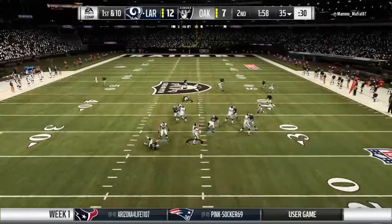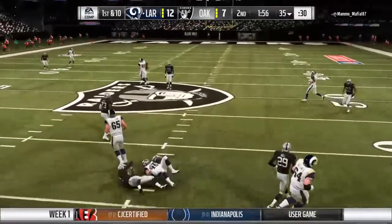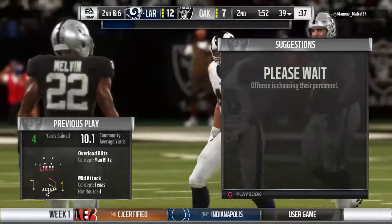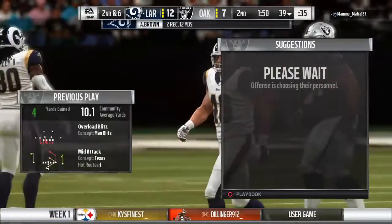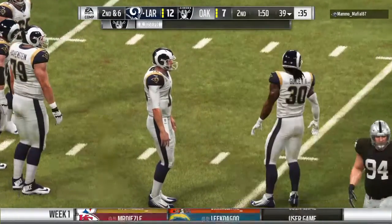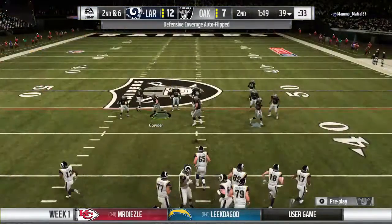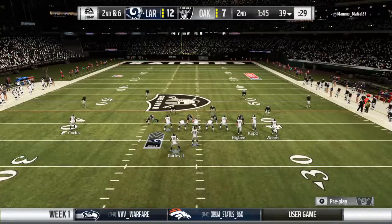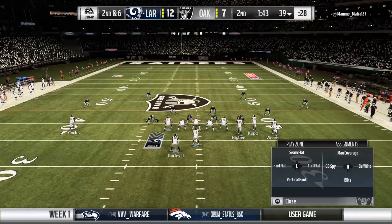On 1st and 10, Goff. He's just going to dump this one off to his fullback out of the backfield. It's a 4-yard pickup, and it'll make it a second down. Now, that's often a surprise for the defensive guys when they see the big fella slide out of the backfield and catch the ball. Not something they usually go over in practice very often. 4 yards on that last completion, so that sets up 2nd and 6.